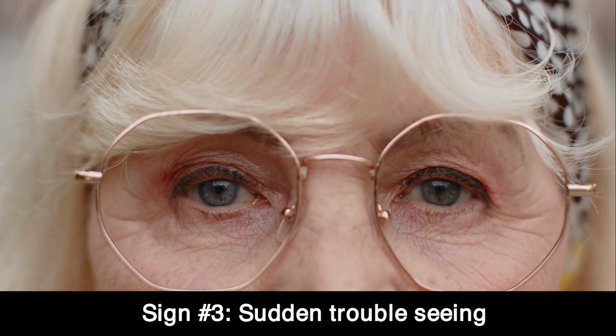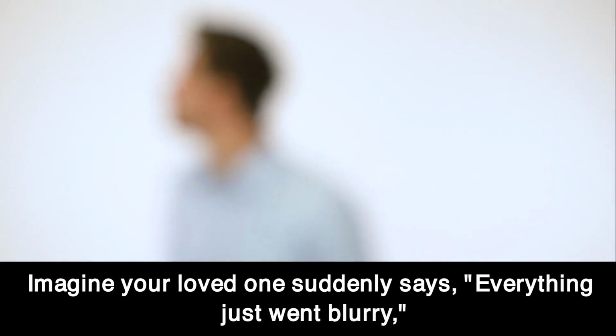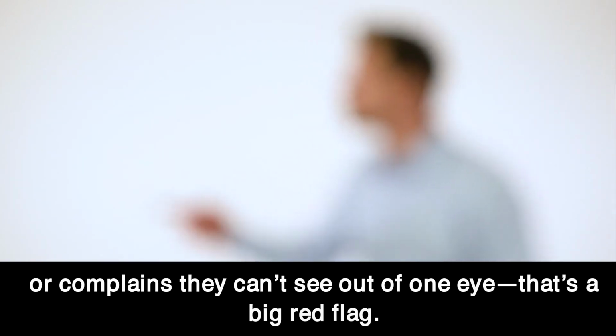Sign number 3. Sudden trouble seeing. Imagine your loved one suddenly says, "Everything just went blurry," or complains they can't see out of one eye. That's a big red flag.